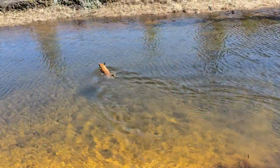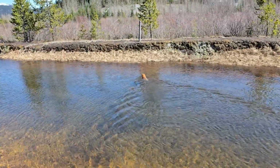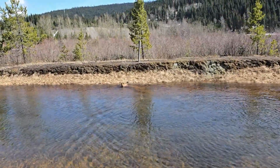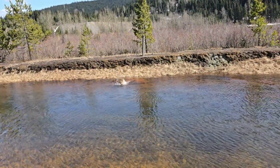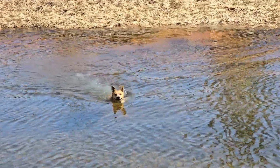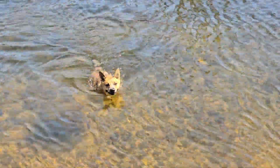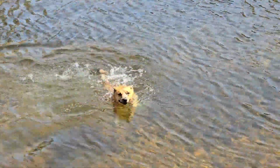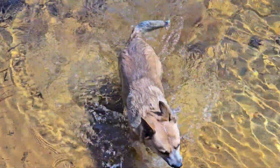Oh, and he swims right past the stick. Where are you going, bud? Hey, Kenny, I'm over here. He swam past the stick and is just beelining to the other side. I'm over here, silly. You gotta come back. Come on. He's so little. He's so cute. I just love this dog. He's hilarious. Such a character. What a good swimmer you are. Yeah, you're a great swimmer. Are you having fun in the water?